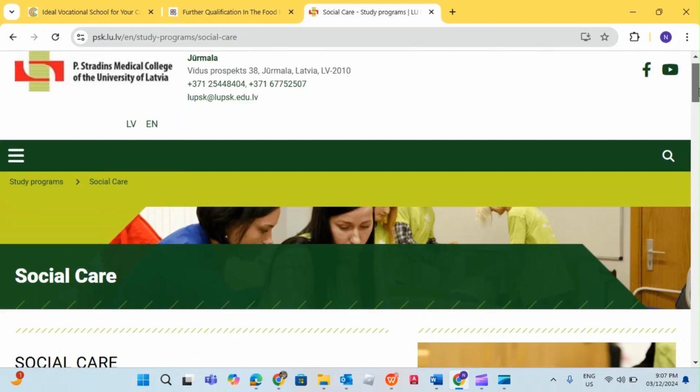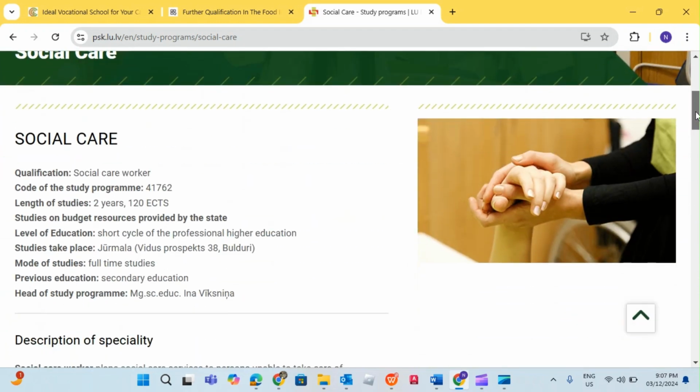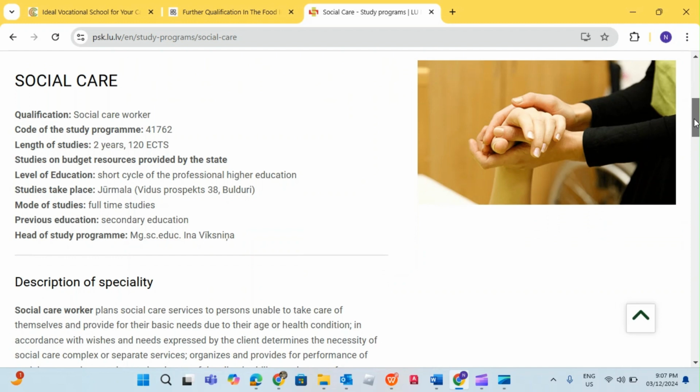And one of the programs which they do as a vocational program is social care, and I would like to show you this. So, the qualification is social care worker, and the code of the program is this, and the length of study is 2 years, 120 credit points, and it's studied on a budget place funded by the state. The level of education is higher education, and studies take place in this location in Latvia.